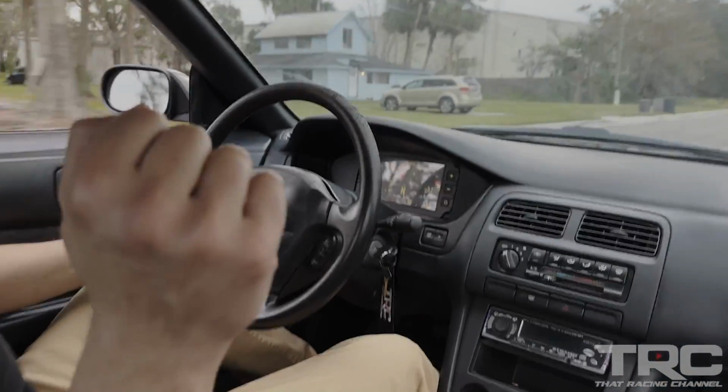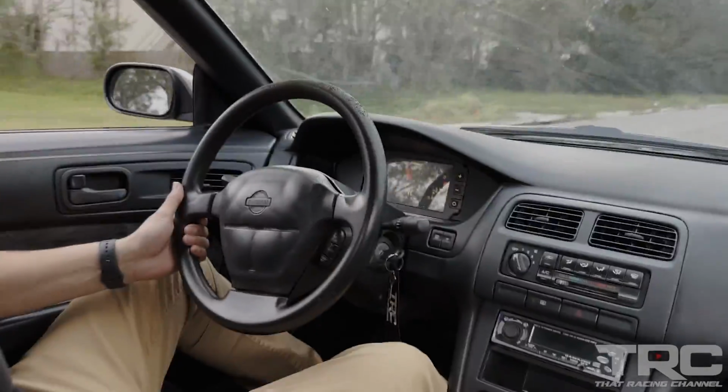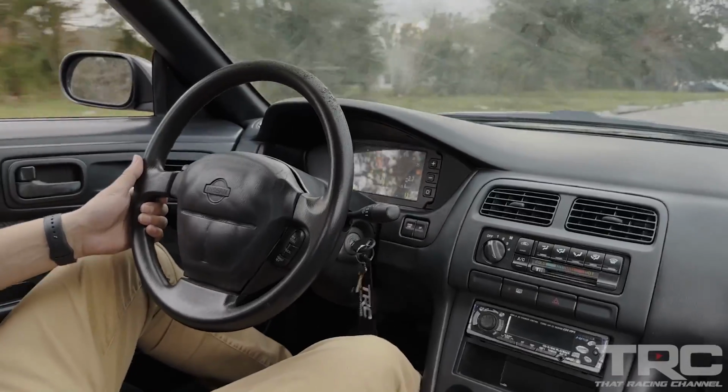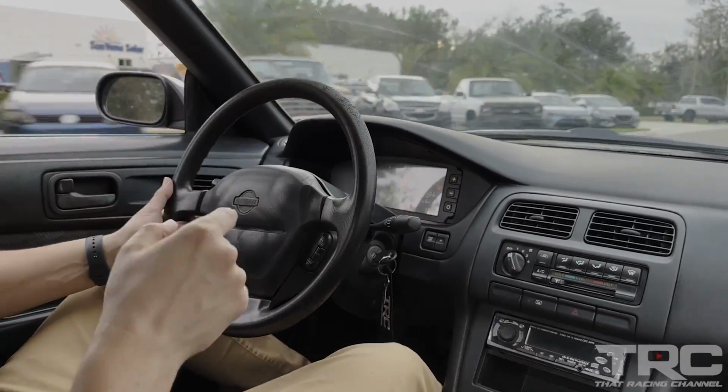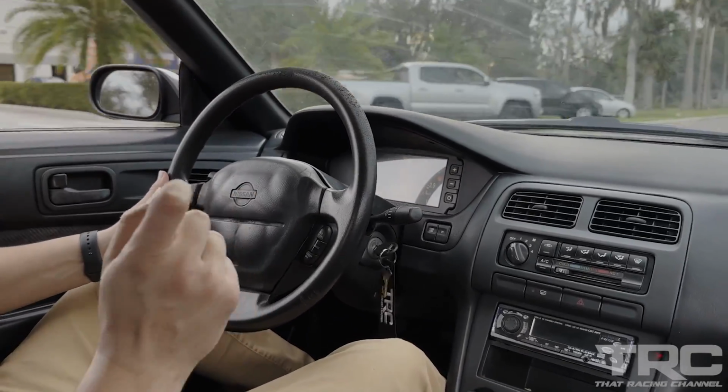Oh man, we did it. We f***ing did it. TRC 240 round 2 restoration. Not complete, but just about. Just about. It's a little more TLC.